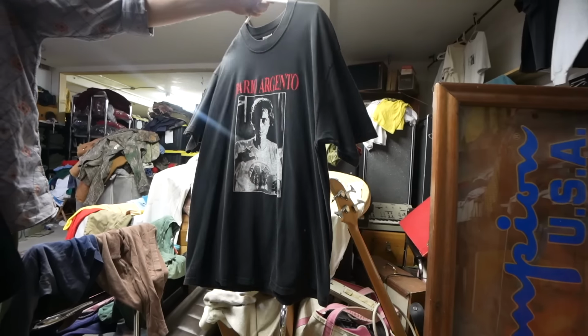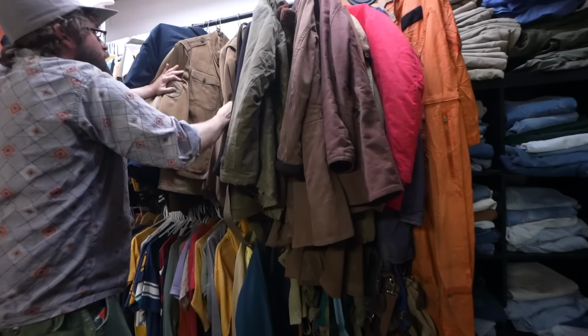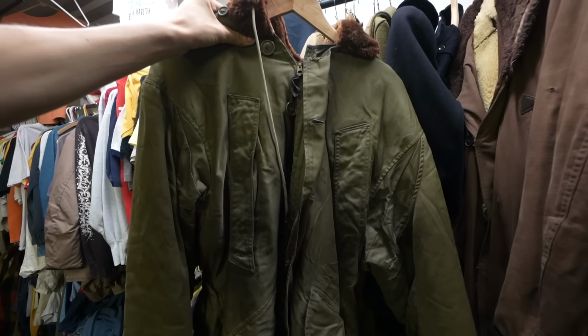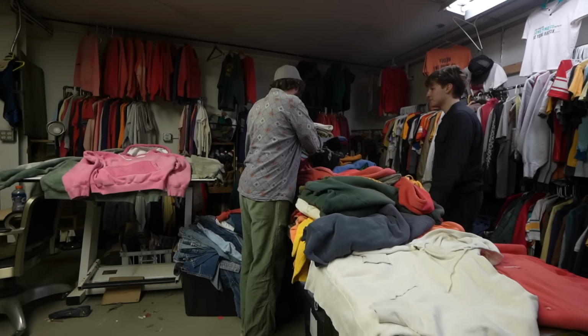These are some crazy horror film tees. If you know Dario Argento. This stuff's not cool, really, but it's all huge jackets from like World War I. Definitely not my specialty. My specialty is sweatshirts, if you didn't know.